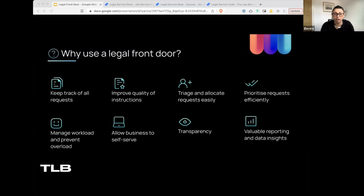The third is triage and allocation of requests more easily. So when a legal front door is implemented, the whole business will use it to submit requests to you. When they come to you, it's important to set up a triage function so that you can look at the request and then assess where it needs to go and when it needs to get done, depending on the priority and the urgency.